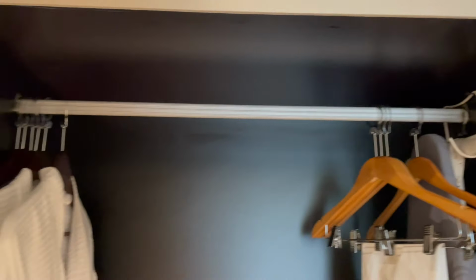In here we have the closet. There's an ironing board, some robes, an iron, a good spot probably to put your shoes down here, and then also more shelves up there, but like I said already, it's very, very tall.